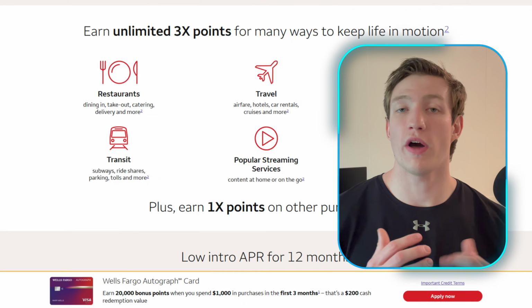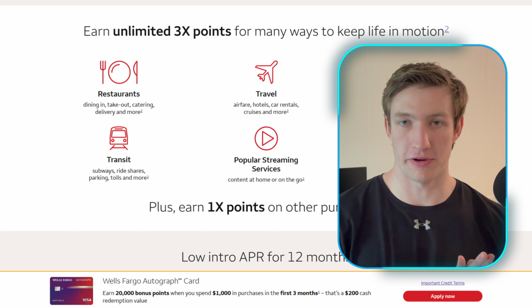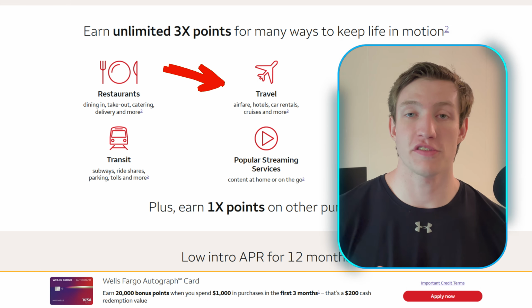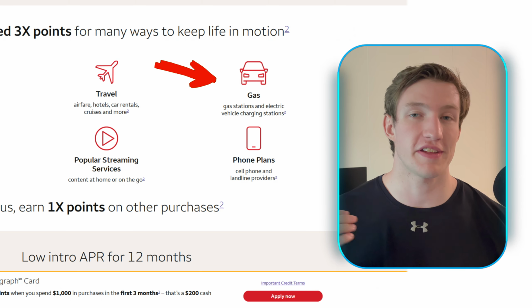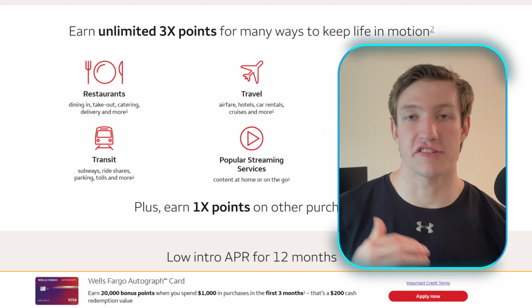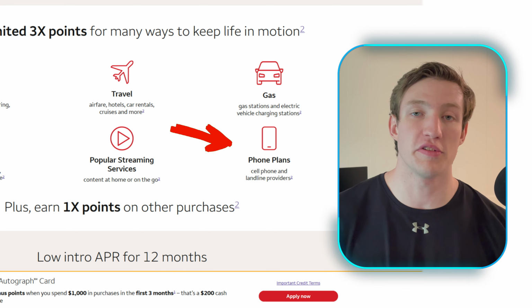Another area where we're going to see a key difference with these credit cards is going to be in the spending categories where you will earn cash back. With the Wells Fargo Autograph credit card, you're going to be able to earn 3 times points back in 6 different categories. This is going to include 3 times points back on your restaurants and dining purchases, 3 times points back on your travel purchases, which includes airfares, hotels, rental cars, and more, 3 times points back on your gas and electric vehicle charging station purchases, 3 times points back on your transit, which includes subways, parking, ride shares, and other transit, 3 times points back on select popular streaming services, and finally 3 times points back on your phone plans for both cell phones and landlines.